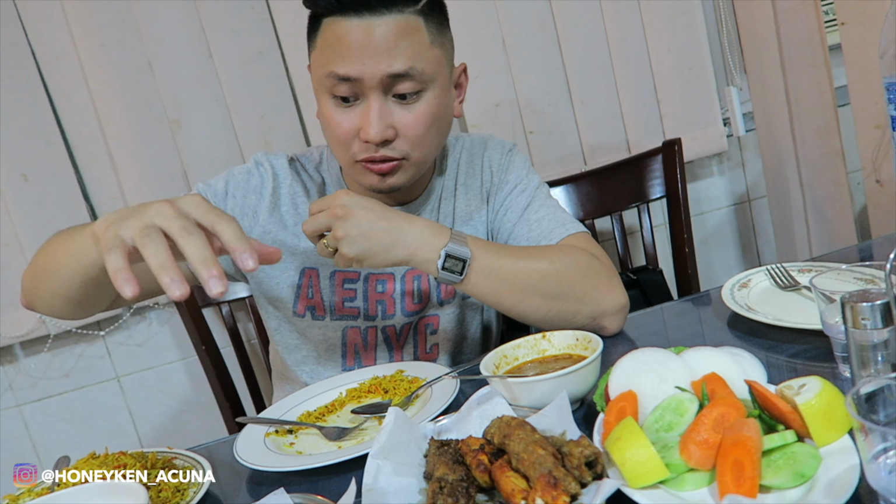And again, just to give you a hint guys, mostly the foods here have at least a hint of spice. However, sometimes if gusto nyo ng less spicy, just let them know. Although yung mga barbecue, pre-marinated na. But again guys, it's really really delicious, so kailangan nyo siyang i-try. But on the rest of the foods like the butter chicken or yung mga a la carte nila, pwede nyo sabihin if you want the less spicy, they can do it for you.